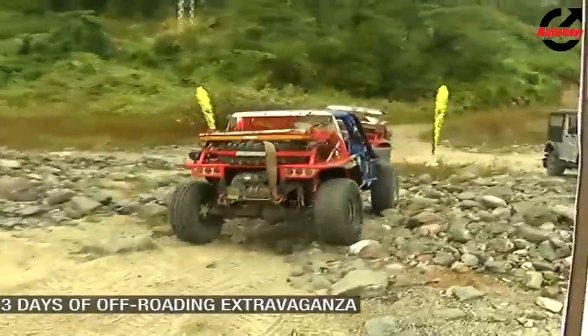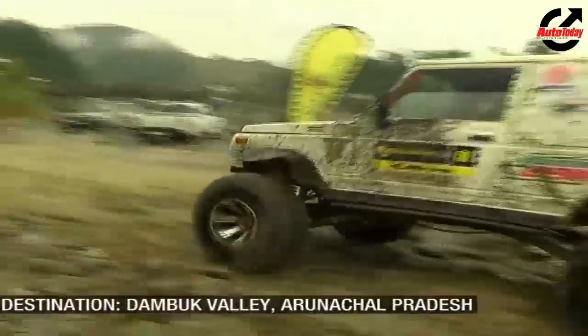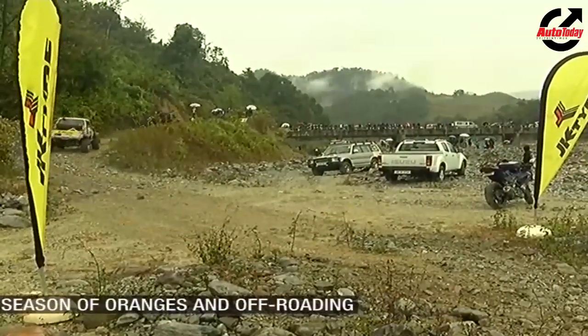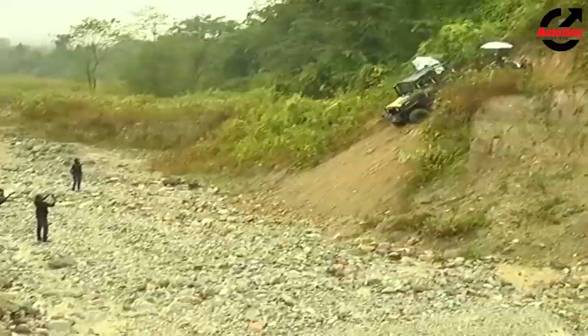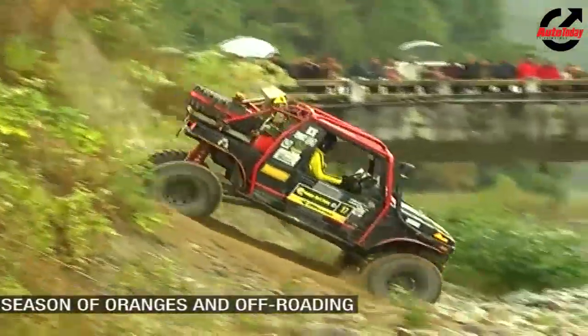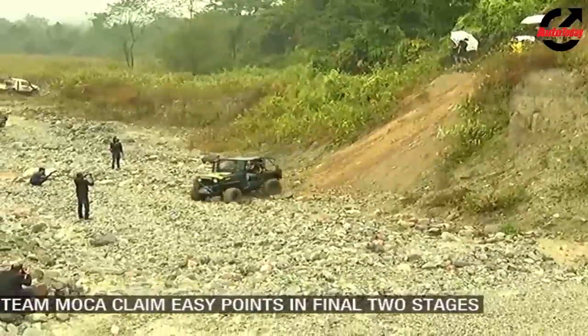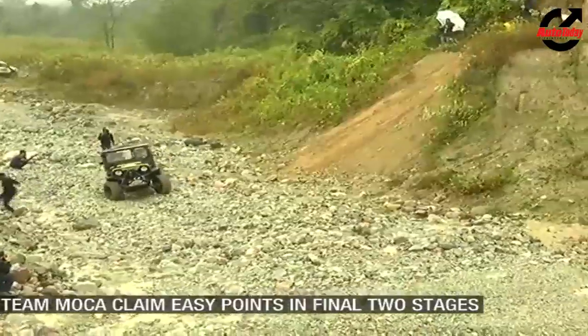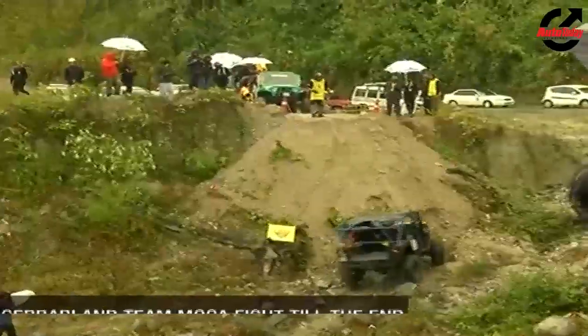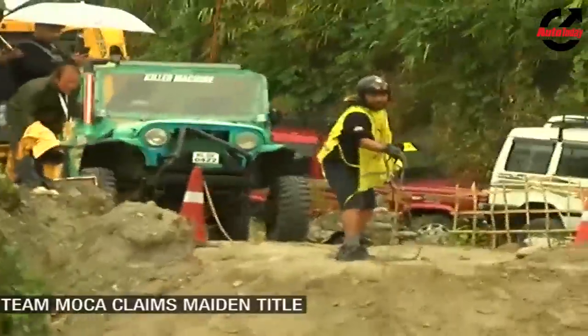The final stage, called Dambuk River Stage, belonged to Team Gerari as they collected 100 points, but the battle had already been lost. They, however, had the consolation of winning the first runners-up trophy and rupees 1.5 lakh as prize money.